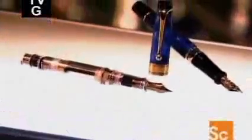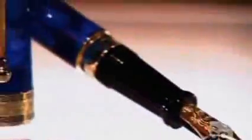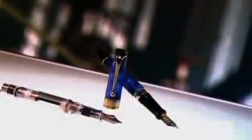The fountain pen was invented in 1884. Until then, people wrote with quills or steel pens, which required repeated dipping in a bottle of ink. The fountain pen was revolutionary because it held its own ink in a built-in reservoir. Discriminating writers still consider the fountain pen the ultimate writing instrument.